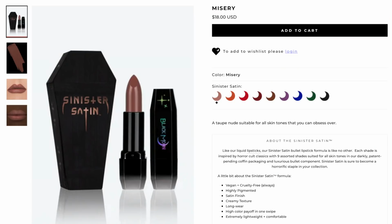These are beautiful. They're vegan, cruelty free, always. Highly pigmented, satin finish, creamy texture, long wear, high color payoff in one swipe. Yes, can confirm. Extremely lightweight and comfortable. Can confirm. So again, these are satin. I would say that they're your cream formula. Like I said multiple times in this video, not super shiny and glossy, or there's one that's actually glittery, and they're not matte.